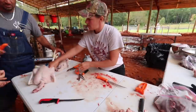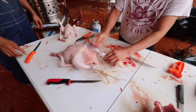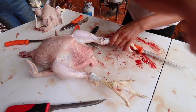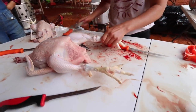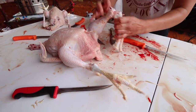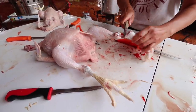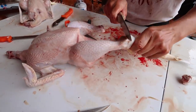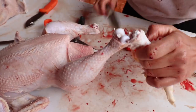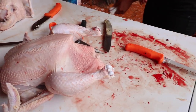Yeah. So we take off the legs first. So what you do is you find the little joint right here. You have both sides of the knee joint, and you go right in the center of that. Right down the center, and then it just splits open, and you don't want to cut into the bone because that's going to dull your knife. So then you just cut it off the rest of the way, and then do the other one. You can see both sides of the joint there, the tendon, and you just cut through that. And if you want to save your feet, you can.